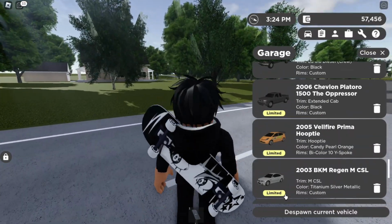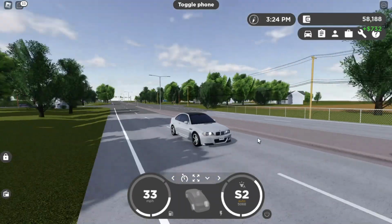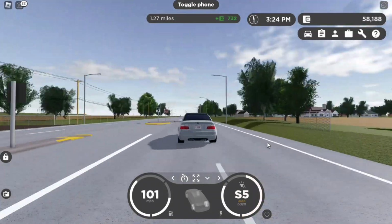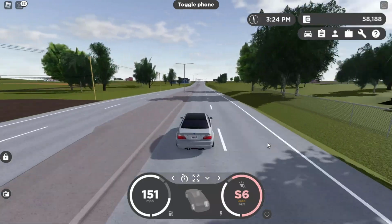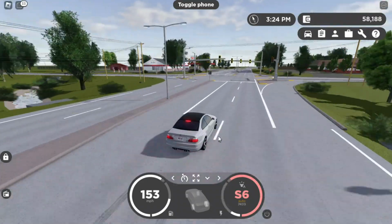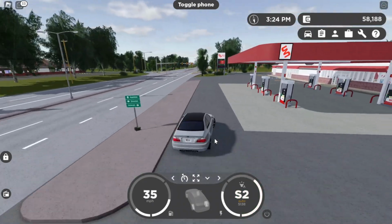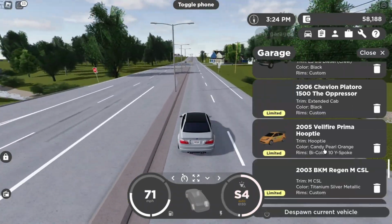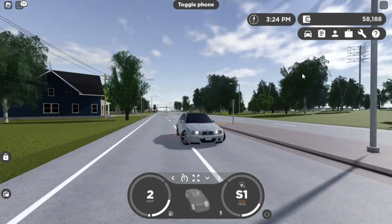And the CSL, I mean, it's only 82K. It's fast, pretty fast accelerating. But the thing is, it's not much different from the regular M3. Just a little sporty car you can own. Nothing too crazy, though. So get it if you want something limited, I guess. But it's just a regular car. Literally, it's just a regular car. So if you just want more limited cars, get it, I guess. But it's definitely a Drift Master. So if you want another Drift Master, like the 2011 M3, which I have here, this thing's a Drift Master too, I would suggest getting it.